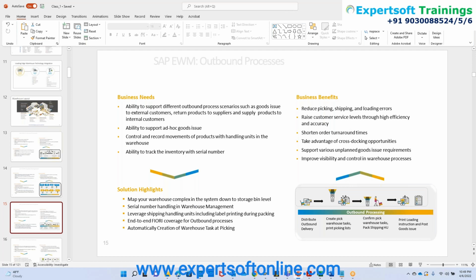He picks it, and if there is any packing involved, like, if you are a consultant, suppose for the same sales order it has 15 items, all the 15 items to that customer, so maybe you have three pickers involved. Those three pickers pick this, and they will get to a packing station where you consolidate that, pack it, put on the shipping label, and move it to the staging area. Once it is staged and a truck comes, you load it. That is what we call a complex outbound process.